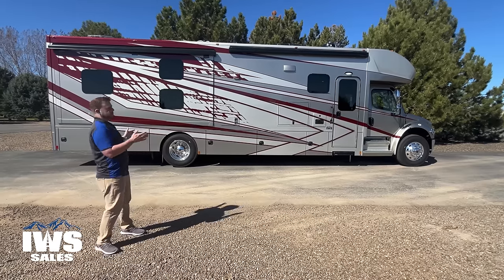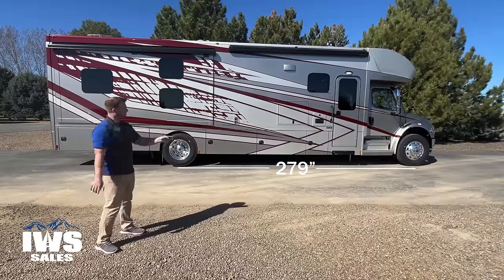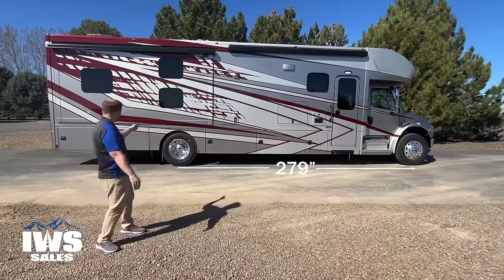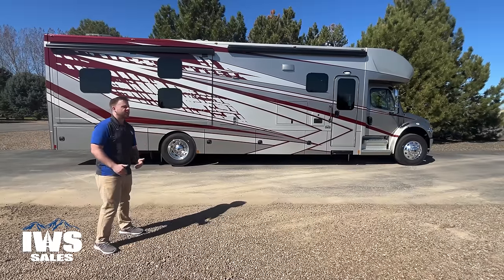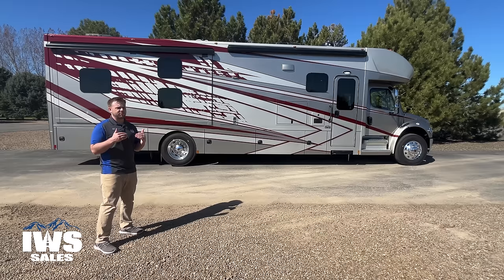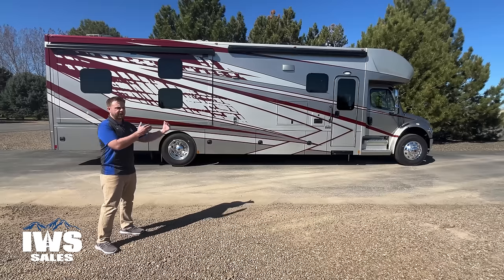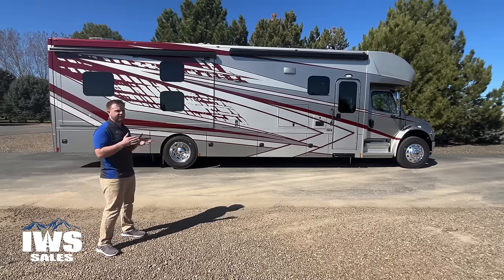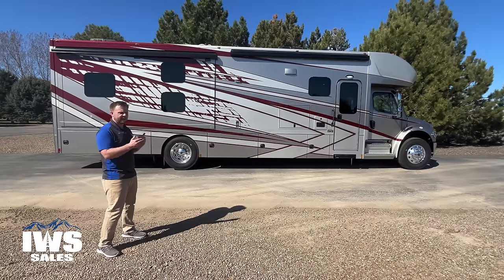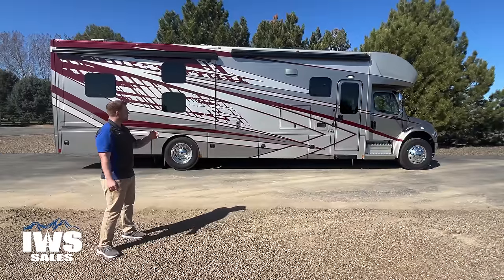The Valencia also has a nice spec for how long the wheelbase is. From the center of the front axle to the center of the rear axle, that makes this coach very, very maneuverable. And this S2RV chassis gives you a 55 degree turning radius, or wheel cut, in the front axles. So this coach is really spec'd for convenience. It's a nice size in terms of overall length, but it turns really well.